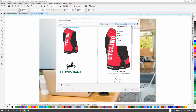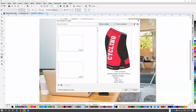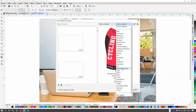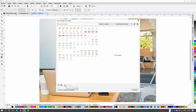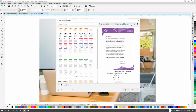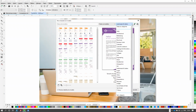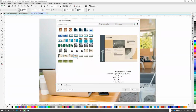So for example, if I go to all categories, just wait for this to swap. And you have here different categories. So I could, for example, say letters. And then I've got a slider bar here to look at all the templates. And once you open up a template, you can just go in and add your own text or your own images. We have calendars, business cards, brochures. So you can just go into here and add brochures.